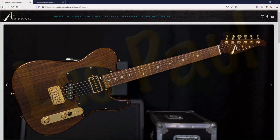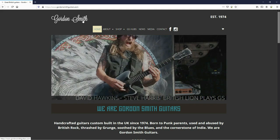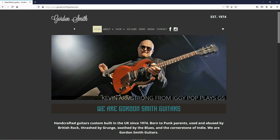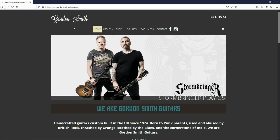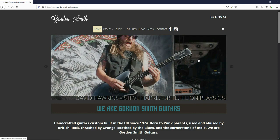A Les Paul of some description. Okay, now we're gonna take a look for something a little bit Les Paul inspired. And this is where we're going for this one. Gordon Smith guitars. As you are probably aware, I have a Gordon Smith GS1.5, which is utterly fantastic. It's the best guitar I've ever owned, bar none, and I love it. So it would be nice to see what they can come up with for something a little bit more high end. So let's see what stock guitars they've got in, what's available right off the bat.